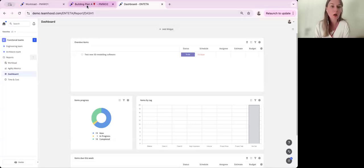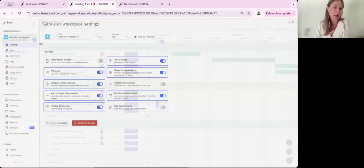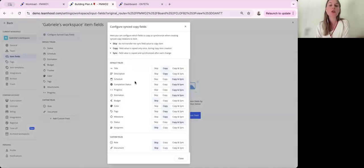So what you could do, John, is go to the project manager's workspace, three dots, action menu, workspace settings, go to the item fields, and you can configure sync copy fields, meaning you can decide which fields get synchronized and which fields get skipped. One important note here is if you would like to synchronize custom fields as well, you can go ahead and do so, but please, the custom fields have to match in both workspaces. So keep that in mind.